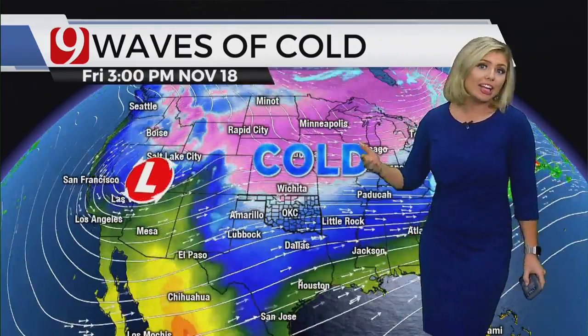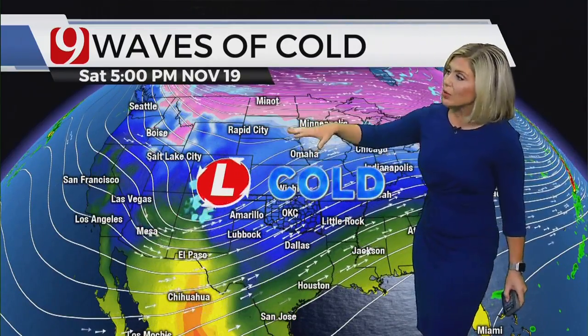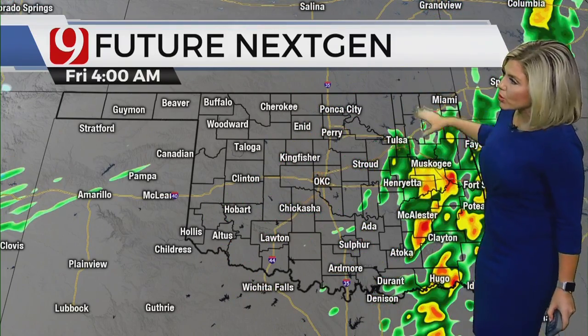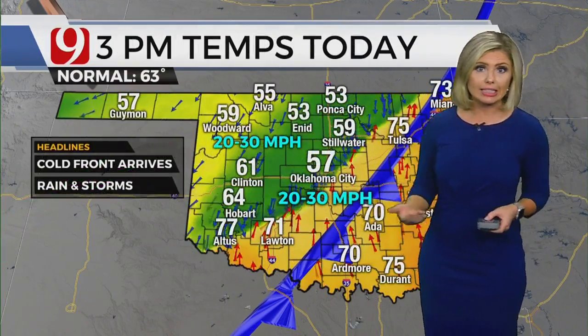This next wave tries to move in by late week of next week, and right now it's trying to keep most of the moisture just to the south. But even with that, there's going to be a chance of snow in parts of the state. And then by the time we get into that following weekend, again, it still just looks very cold. So for this afternoon and evening, as that cold front continues to push from the northwest to the south and east, rain and storms will increase as well. Eventually overnight tonight, rain and storms will be in eastern Oklahoma, and we should start to see decreasing clouds.